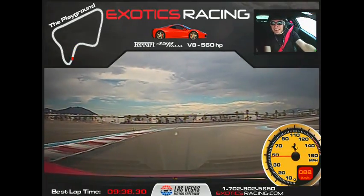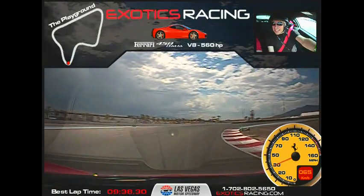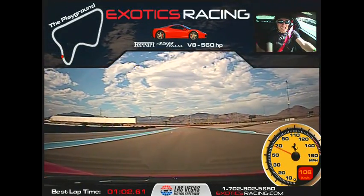We're going to brake. We know this is a long corner, so we're going to stay out. We're going to turn in tight. And now we're going to squeeze our throttle because we're going to get that straight exit. Go. Squeeze it. Nice, smooth squeeze. Back to your right-hand side.